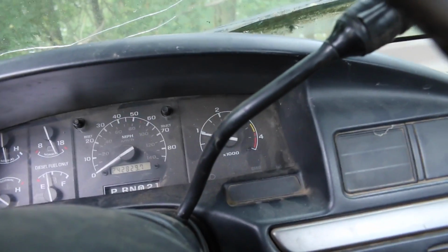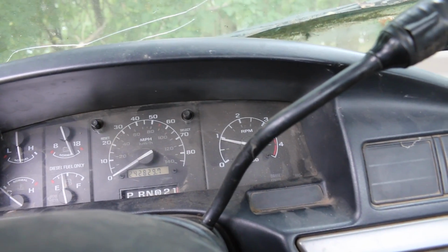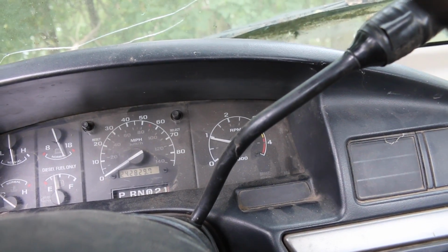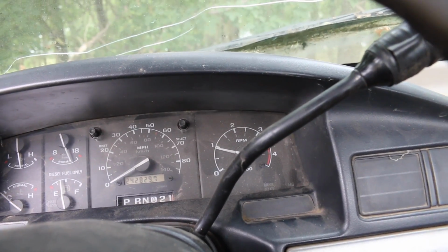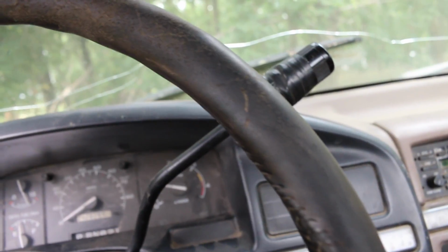I'm not gonna be like some of them people on YouTube with their 7.3 IDI who sit there and floor the crap out of it. Yeah, I'm not doing that. Because we took care of this thing for many years, and I don't care to sit there and do that like them people. These 7.3s are very hard to find, them IDIs anyway.